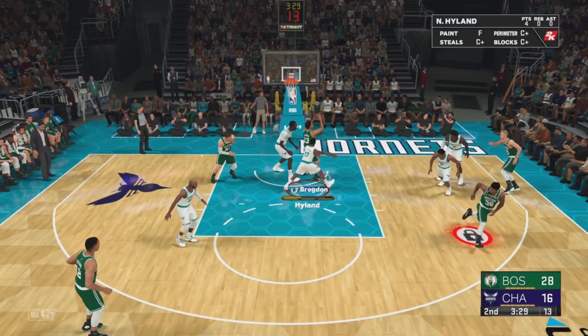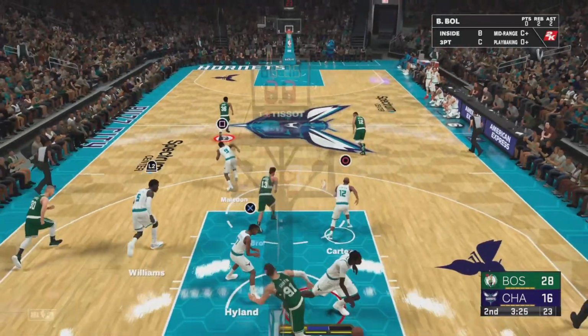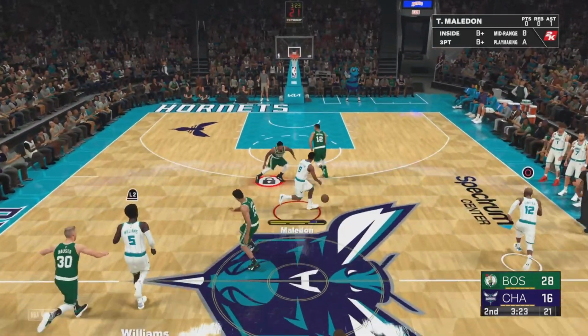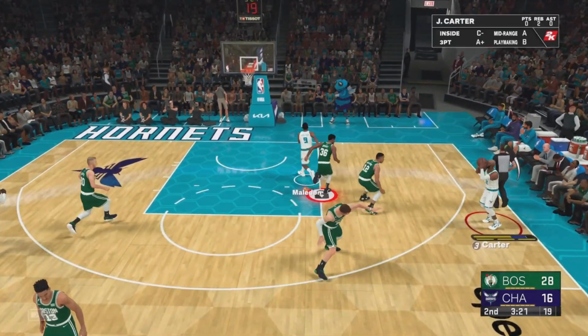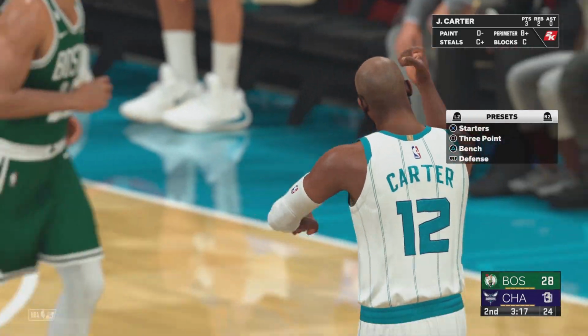Brogdon, no good. Brogdon the rebound. The second shot, no good. Bol Bol with the rebound. Pass to Maldion. So Carter for three. He's got it.